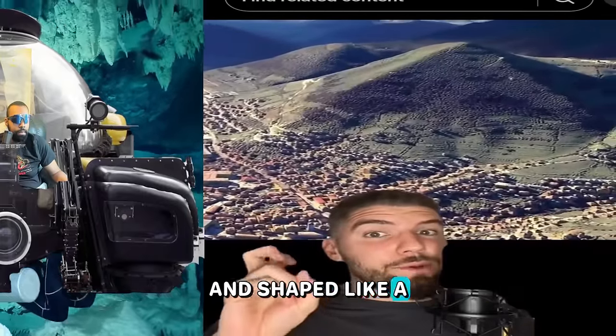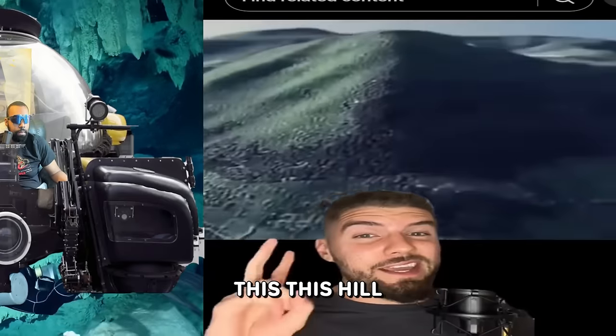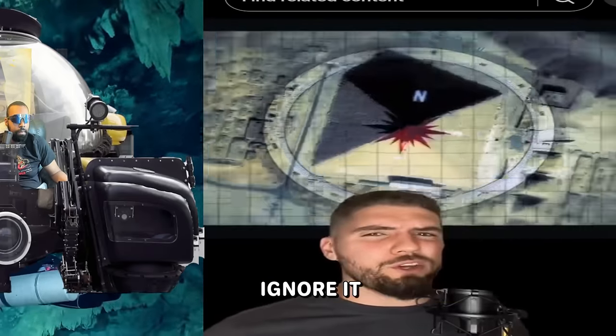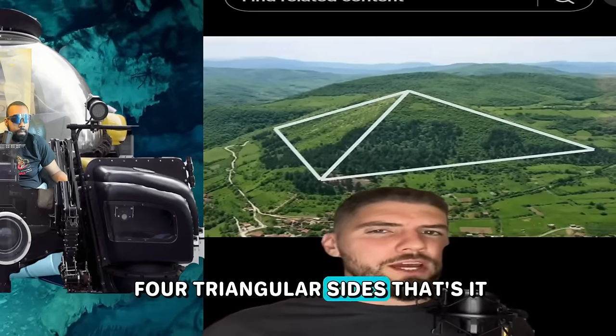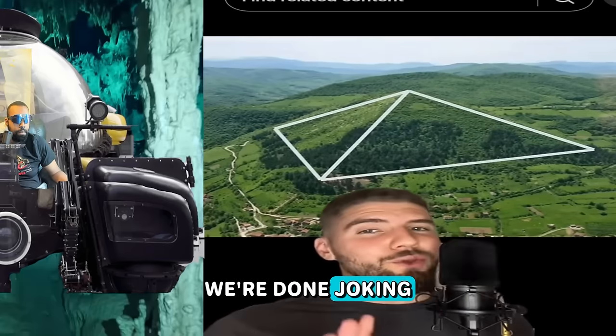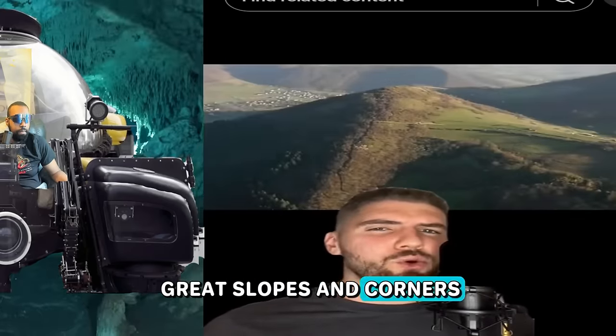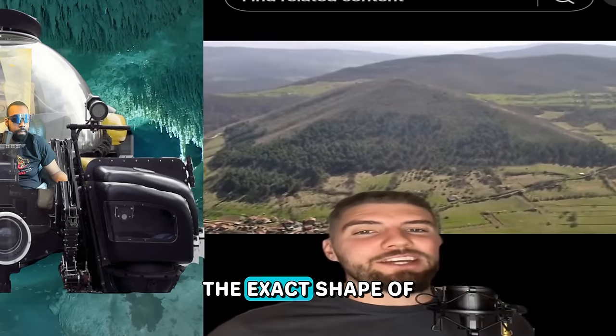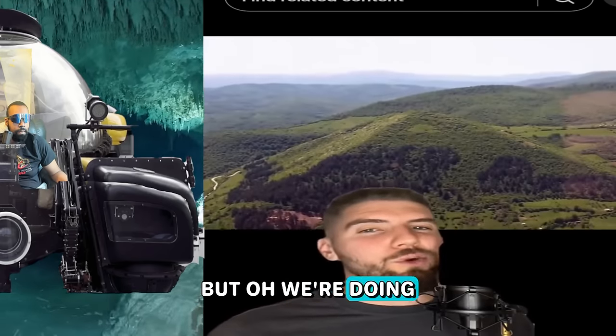And shaped like a pyramid was an understatement. This hill has virtually every characteristic of a real pyramid, and we continue to ignore it. To start, it has four triangular sides. That's it. Pyramid confirmed. We're done. Joking, but it's got even great slopes and corners that connect perfectly under the foliage, along with an apex at the very top, the exact shape of a pyramid. But oh, it don't end there, Johnny boy.